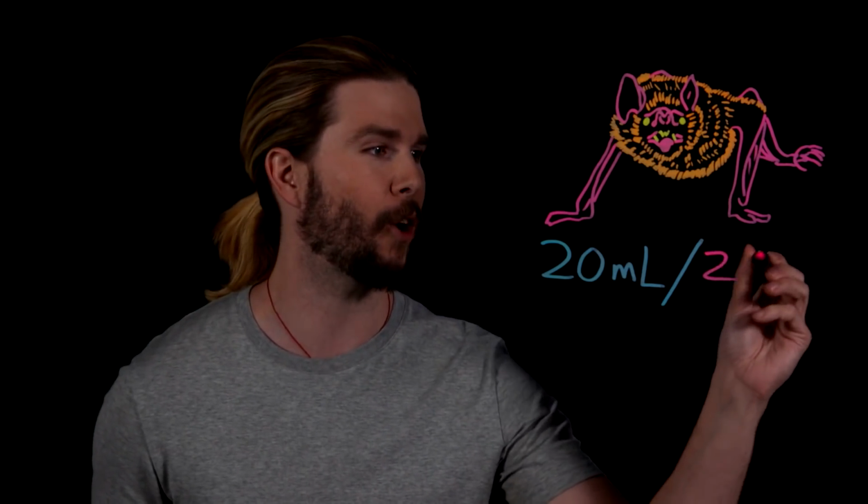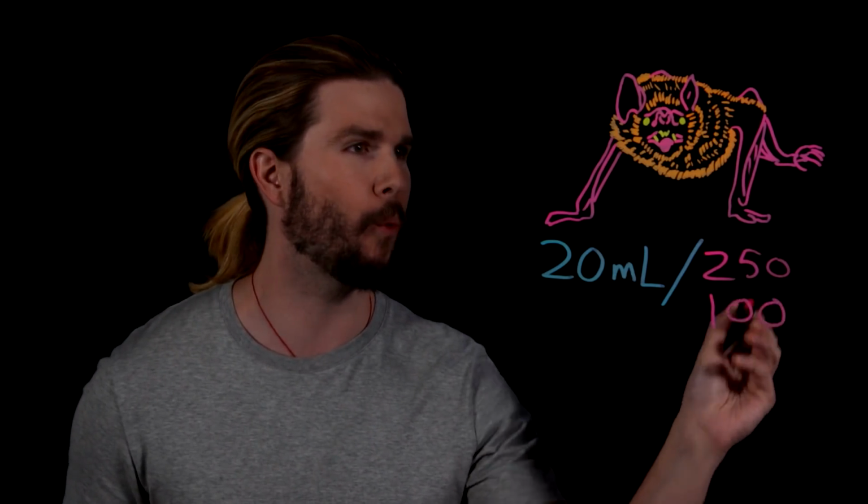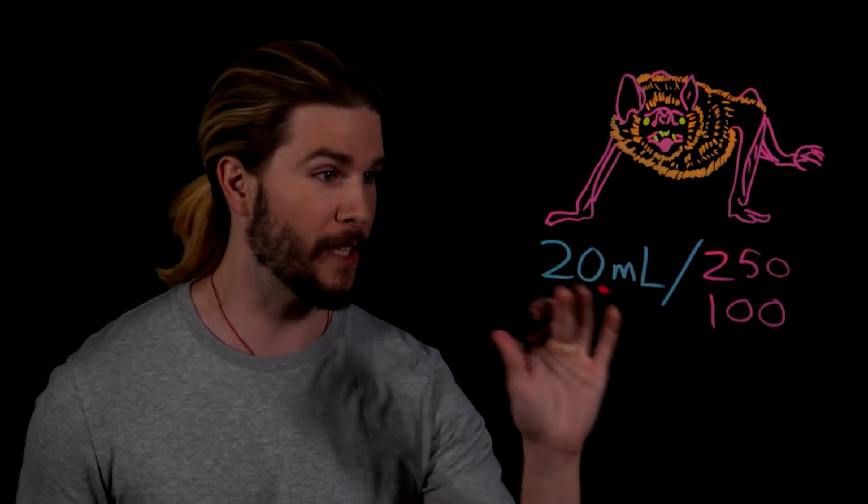Well, the average person has around 5 liters of blood in them, which means it would take around 250 bats. But it would only take 100 if you wanted to drain about 40% of a person's blood, which would send them into stage 4 of shock and death shortly thereafter. Now, this value is about the same as it is for a large leech. What would you rather be bit by? I know my answer. Tell me your answer in the chat. Oh, these can also gallop.